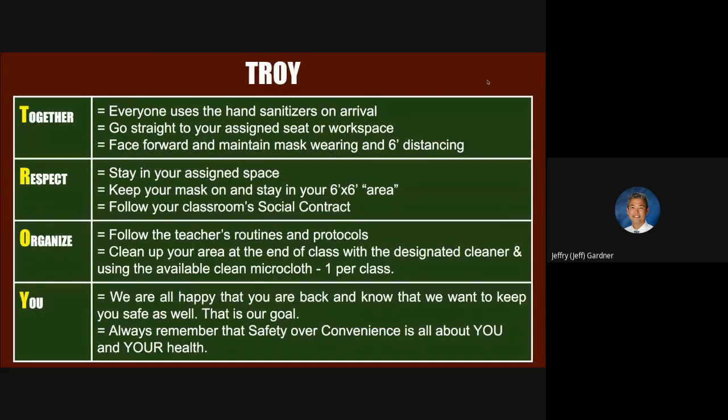Everyone uses a hand sanitizer on arrival to classrooms. Go straight to your assigned seat or workspace. Face forward, maintain mask wearing and 6 foot distancing. Now, we don't expect you to know your space or your seat the first day. Work with your teachers and they'll help you out. How do we show respect? We stay in our assigned space, keep our masks on, stay in our 6x6 areas, and follow the classroom social contract. How do we stay organized?